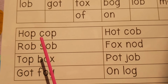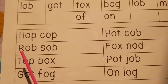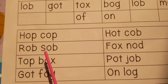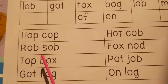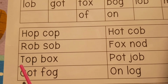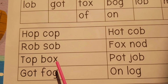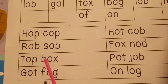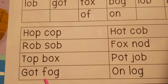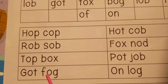K, O, cop, cop. Hop, cop. R, O, rob, rob. S, O, sob, sob. T, O, top, top. B, O, box, box. Top, box. G, O, got, got. F, O, fog, fog. Got, fog.